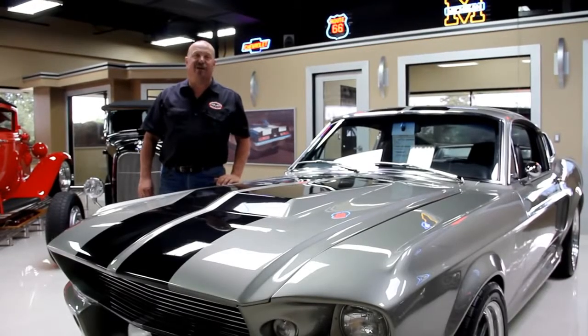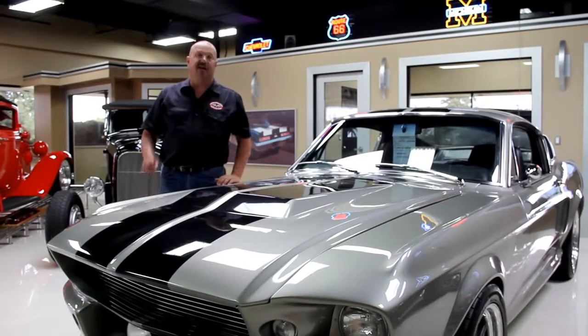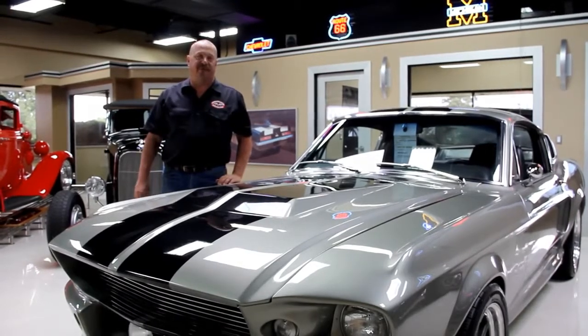Today I'm going to be taking a look at a 1970 Grand Prix. She's red with a 455.